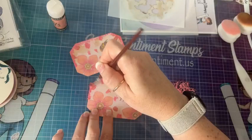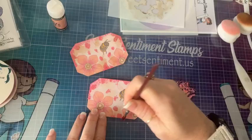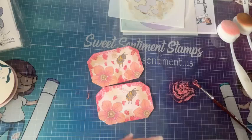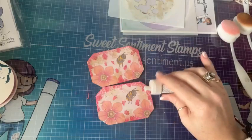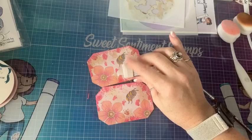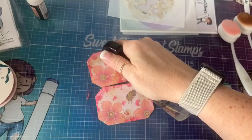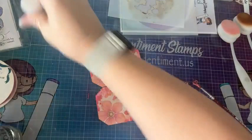So the reason I like to put texture around the outsides of these is because I want it to hold on to what I'm going to do with this. This is going to scare you guys because I'm going to spray water directly on top of my card. But the whole point of vintagey type stuff is that it's not perfect anymore. It's worn. And so I like to make these a little bit funky, a little bit worn.